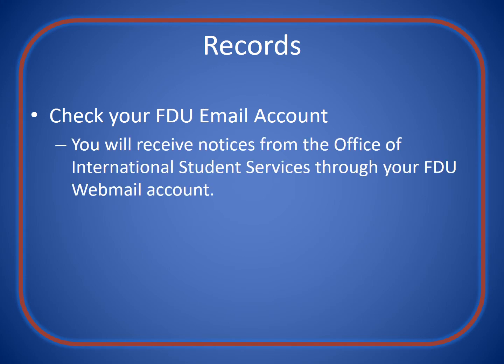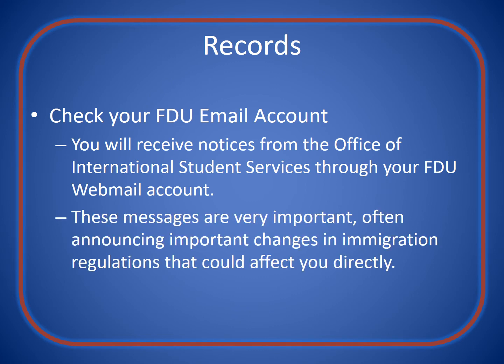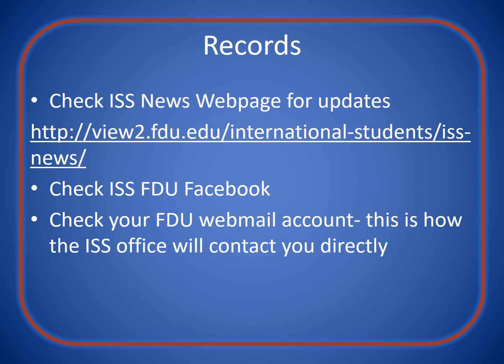Check your FDU email account. You'll receive notices from the Office of International Student Services through your FDU webmail account. These messages are very important, often announcing important changes in immigration regulations that could affect you directly. Check the ISS News webpage for updates. We update this webpage when there are new notifications and information pertaining to international students. Check the ISS FDU Facebook page. Check your FDU webmail account. This is how the ISS office will contact you directly.